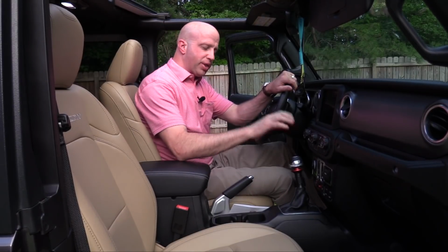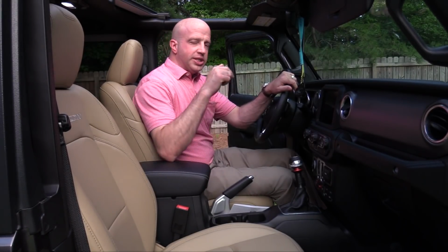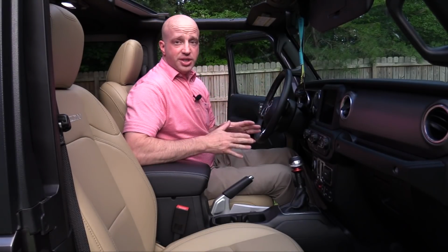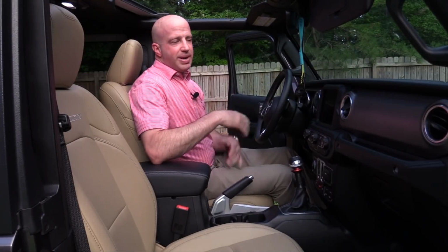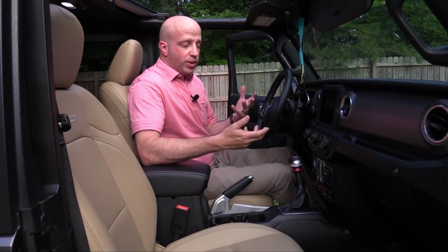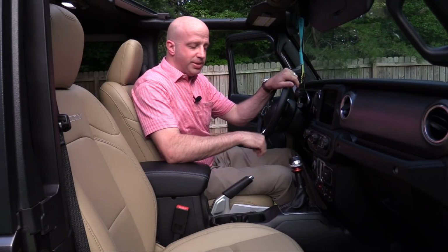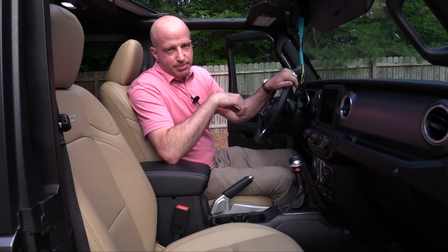I'm kind of a throwback Thursday when it comes to the manual, specifically on a Jeep. Put it on any other vehicle, I just don't care for the clutch stance. But on this vehicle, it just makes it so much richer and more pure. Now, what you're going to find here is a 6-speed manual transmission versus the 8-speed automatic.